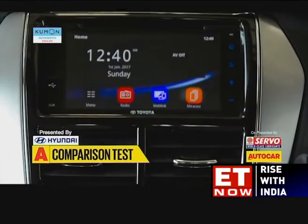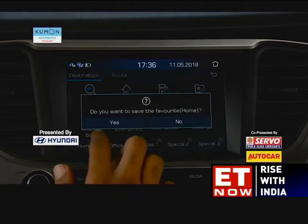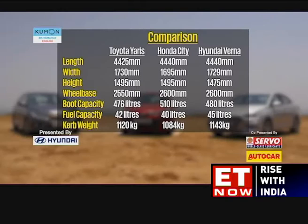All 3 cars get touchscreens, but it's the Hyundai that has the quickest, easiest to use interface and the only one that features Android Auto and Apple CarPlay. The 3 cars are about the same size on the outside, but the key figure here is that the City and Verna have 50mm more in wheelbase compared to the Yaris. And when it comes to luggage storage, the Yaris and Verna do have decently sized boots, but it's the City's that's the most practical with a massive 510 litres.